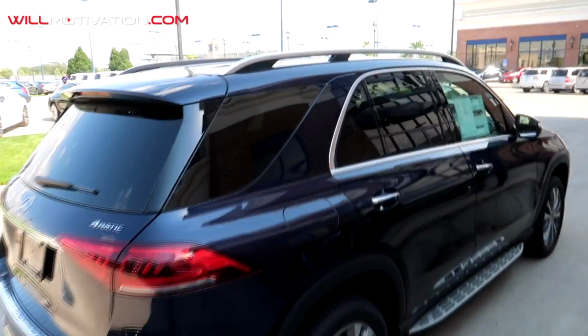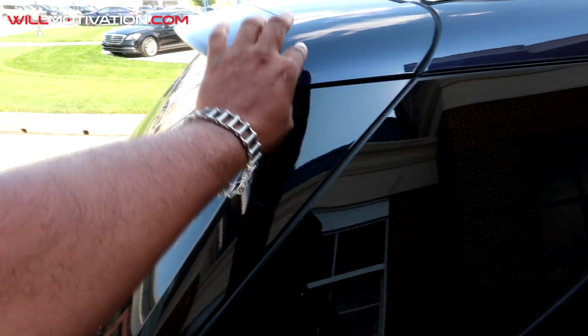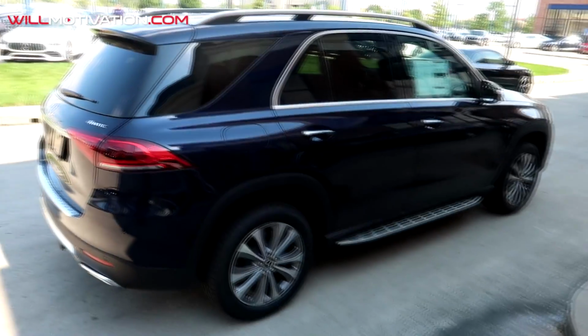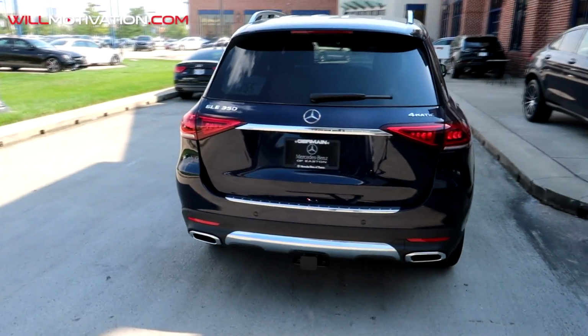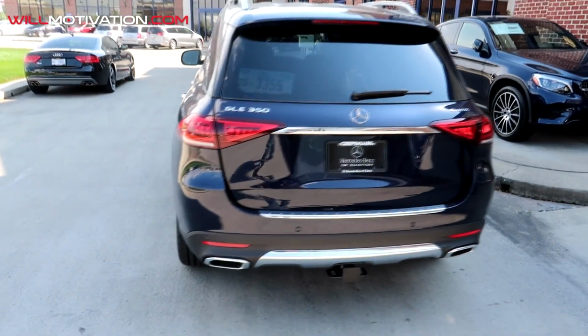Here's one thing: when you get an SUV, one of the things that sets off an SUV is this little aerodynamic wind piece like that. I love that on an SUV. I've had a few SUVs. I always got to have some kind of little accent there in the back. Another thing I like about this is the dual exhaust. It already comes with the windows tinted in the back.